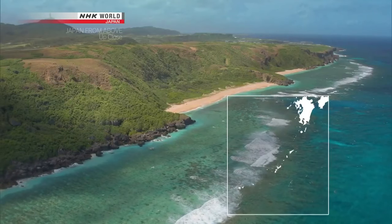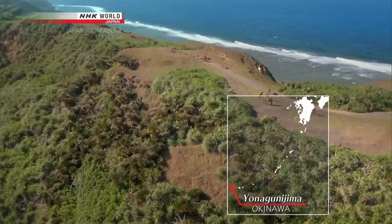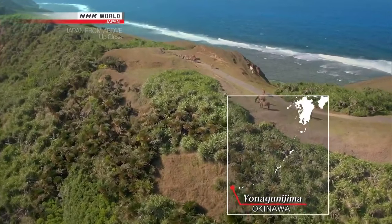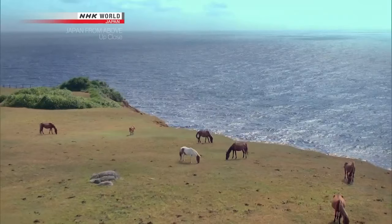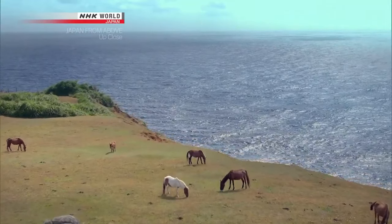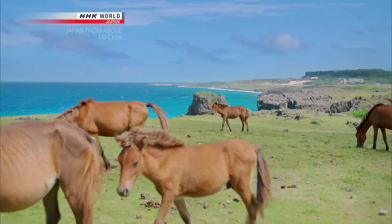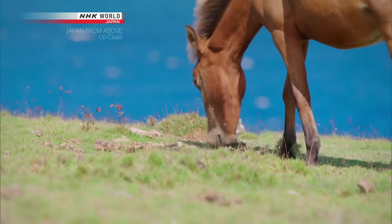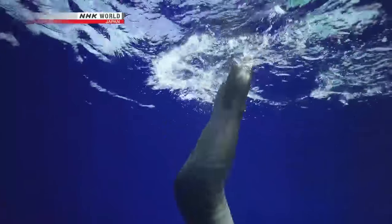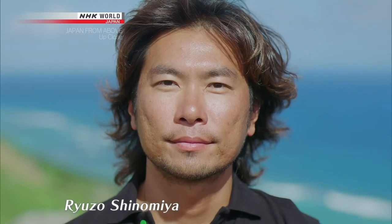Today, we fly to Yonaguni-jima, the westernmost island in Japan. It has an area of 30 square kilometers and a population of 1,700. One man who knows the island inside and out is Ryuzo Shinomiya, a freediver.